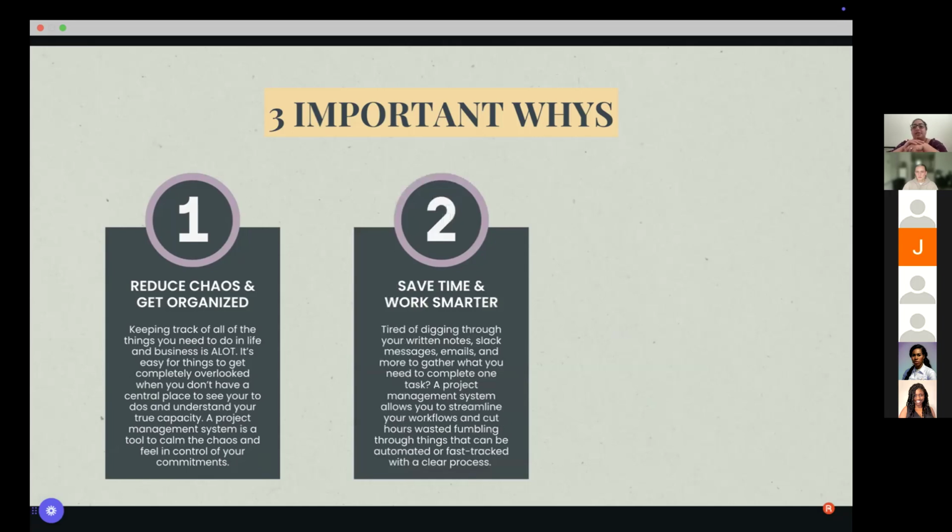Also, you're working smarter. So instead of digging through a million notebooks, papers, post-its, sticky notes, whatever you use to stay organized prior to using a project management system, you are going to have these things all in that central place, so that you're not digging around for the details on that project that a client emailed you 10 days ago, or taking a lot longer to get through the steps of completing said project that you've been doing multiple times, because you don't have a consistent workflow to follow.